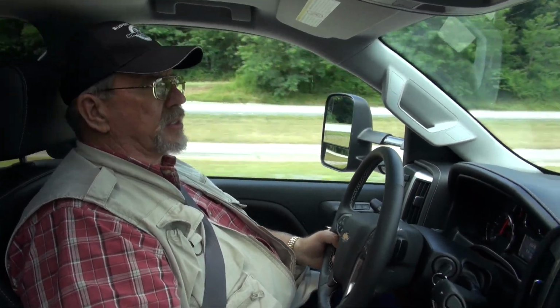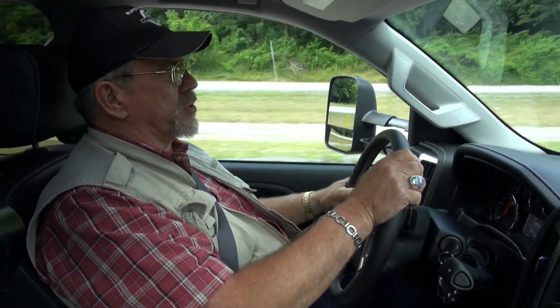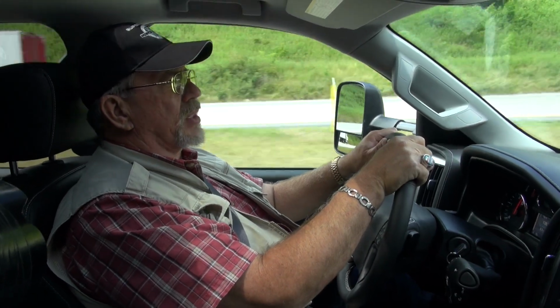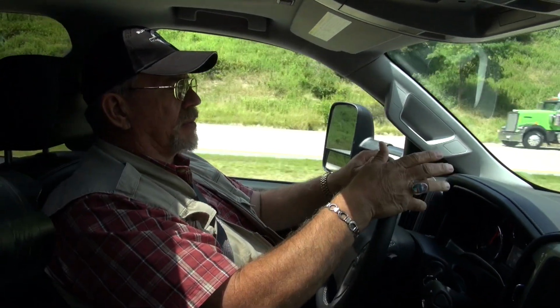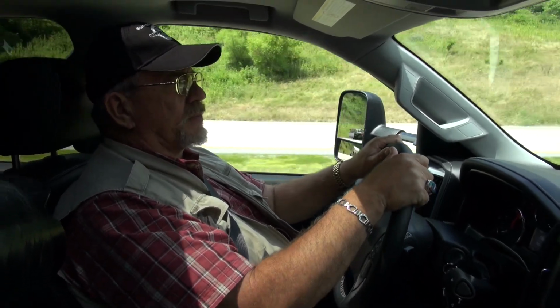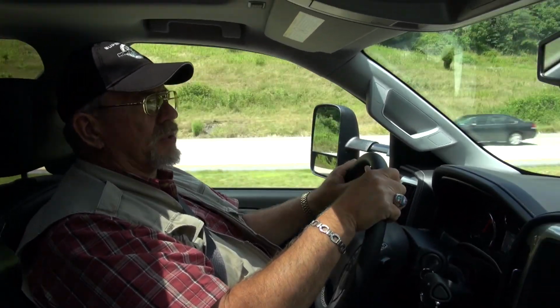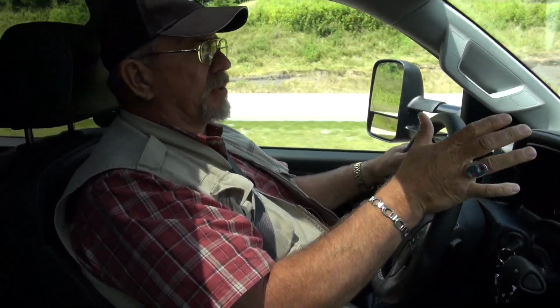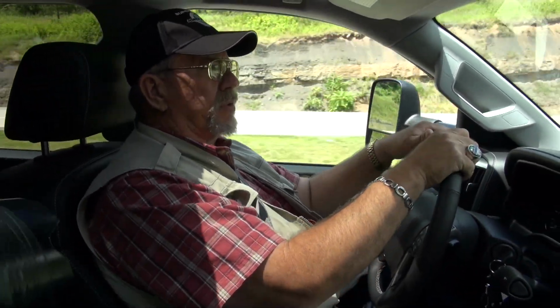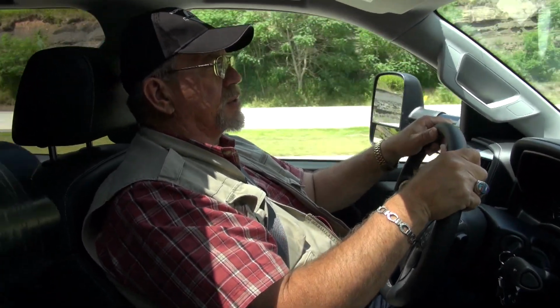I notice on this GM, if you use cruise control, it works the best that way, letting the computers do it all, more so than the other two brands. But it's doing well. It's actually holding my RPMs. I'm a little over 45. I'll get up to 50 miles an hour and hold it around 3,000 RPM. I don't know on the GM what gear I'm in. They don't have the gear selector like the Ford and Ram do. But it's cruising right along.